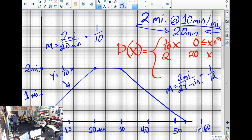Now this is where people often get confused. One of these has to own the point. So since I made this one own that point, to pass the vertical line test, this one can't also own the point. Does it matter which one owns it? In this case, not really, but what you would be arguing is if she's still running at minute 20 or has she stopped. Doesn't matter. She runs for 20 minutes. So to me, it doesn't really matter.